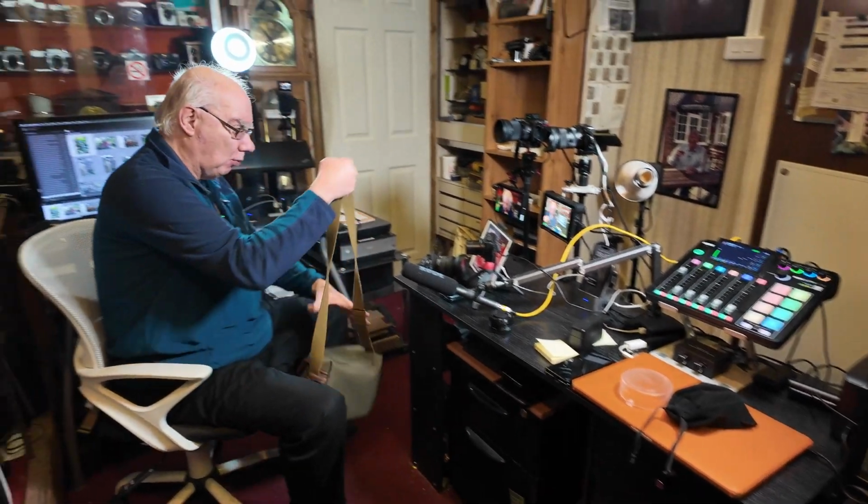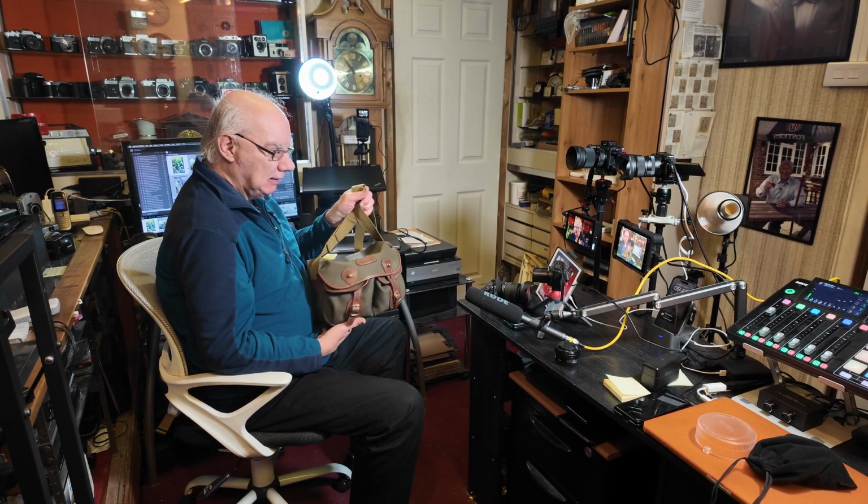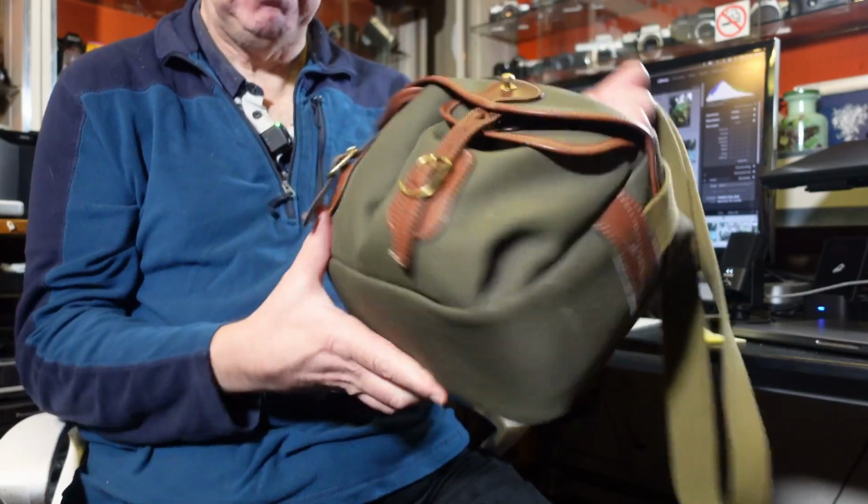Now, I like to travel light, mainly because I've got arthritis, I'm getting older, so I don't like taking big camera bags and loads of gear. So what I tend to take is one of two bags mainly, although I've got so many bags. I either take my Billingham Hadley Small, which I have here. This is my preferred bag.